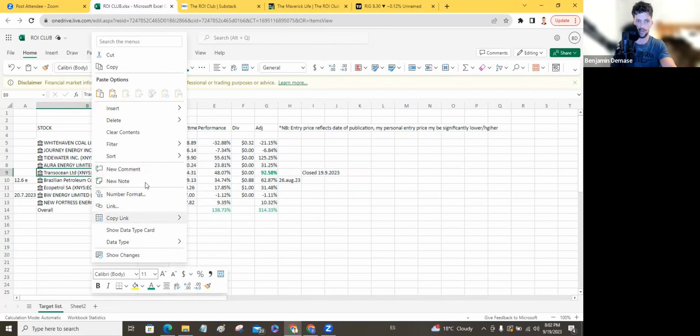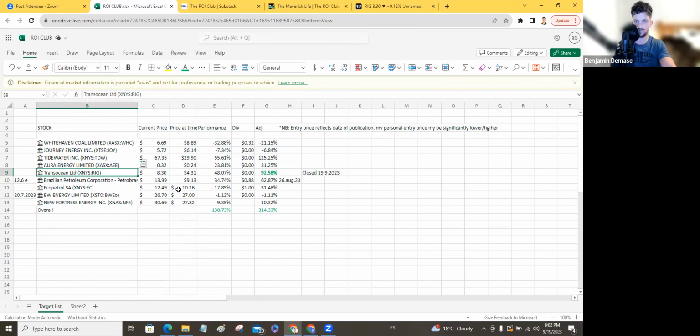Okay, again, I don't manage this, so people need to really understand. This is just me writing up investment cases and putting them out there and seeing what happens, for fun more than anything. That's the important announcement as to Transocean.